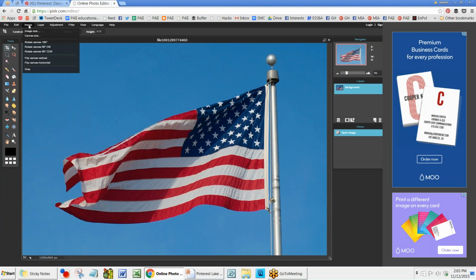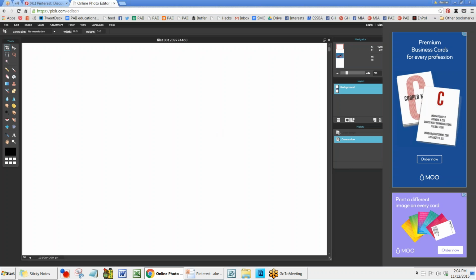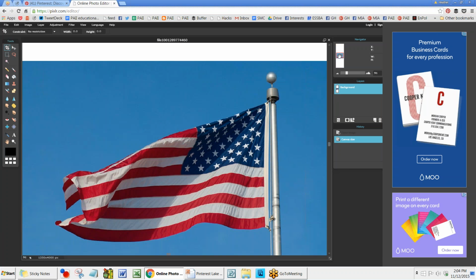All right. Okay, so image size changes the whole image, and in Pixlr, if I go into canvas size and then I hit, make sure you hit the middle, so this photo will stay in the middle, and then you hit height. So I'm going to change this to, if it will let me. Okay, and so what this has done, can you see over here, it's added white space above and below.